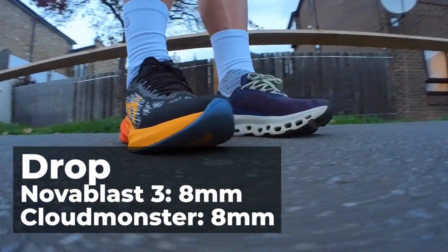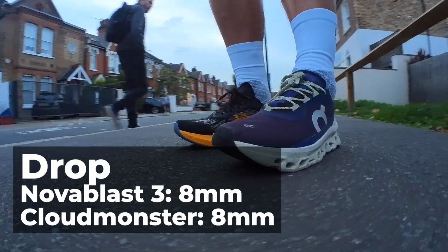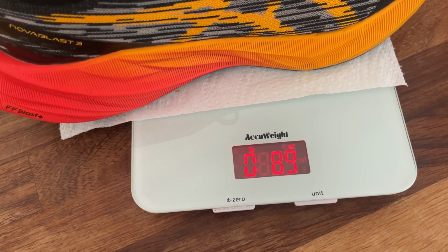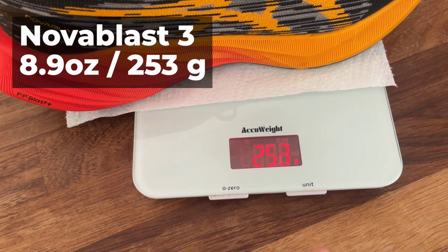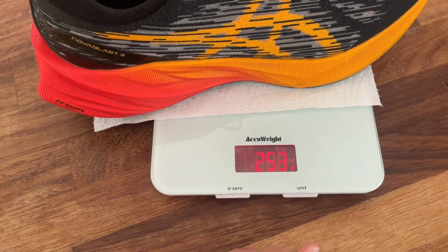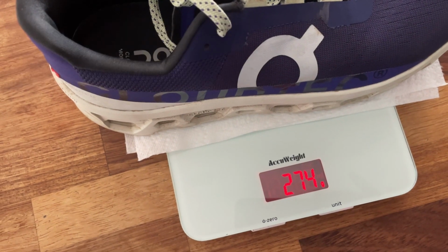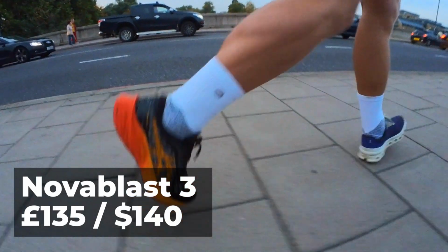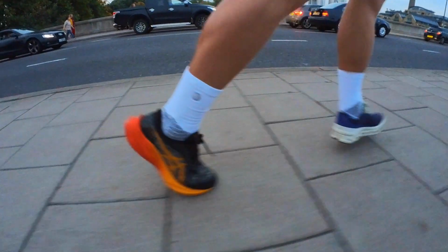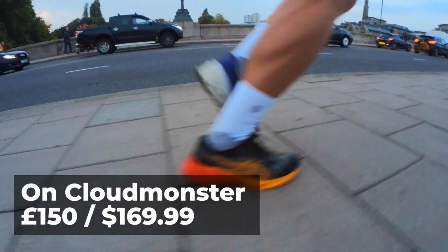Onto some key details then. When it comes to drop, the Novablast 3 and the Cloudmonster share an 8mm drop. It's the same for both. In terms of weight, the Novablast 3 is 8.9 ounces or 253 grams in a UK men's size 8.5, whilst the Cloudmonster comes in heavier at 9.7 ounces or 276 grams. On price, the Novablast 3 is £135 or $140 in the US. The Cloudmonster is a chunk more expensive at £150 in the UK or $170 in the US.